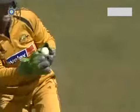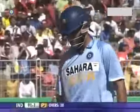Just a little bit of an outside edge. It bobbled a bit. Always difficult standing up to the crease. James Hopes goes up. So does the umpire's finger. Ganguly's got to go. He's played pretty well, Sourav Ganguly. 91 for one.